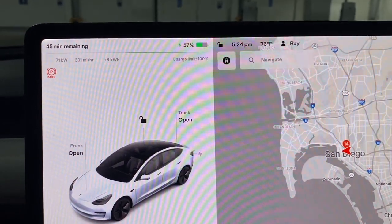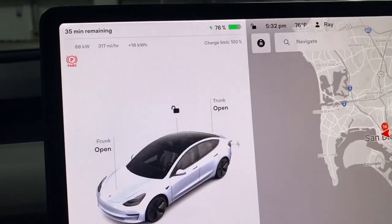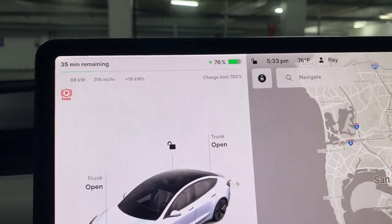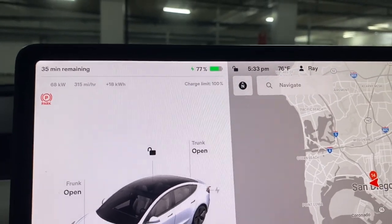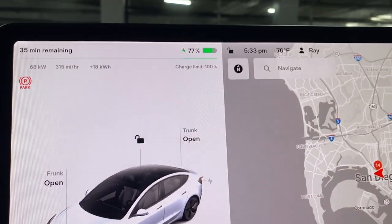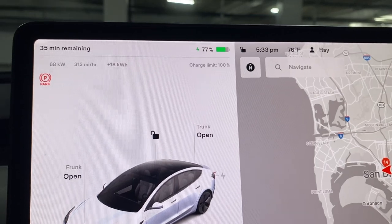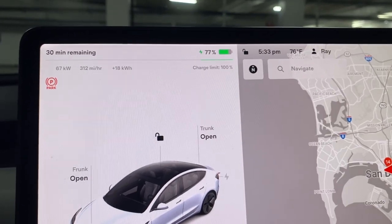Oh, I should have started tracking what time I parked here. Hold on. Okay, update. It is quickly adjusting to a lesser time frame. Sorry, that 55 minutes freaked me out. I was like, are you kidding me? Now it's 77%, and when I got here it was like 49%. So it's definitely faster. Whew, scared me.